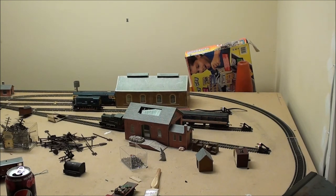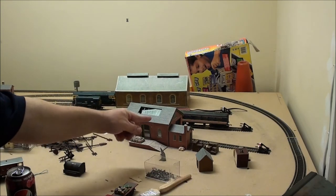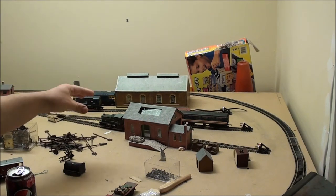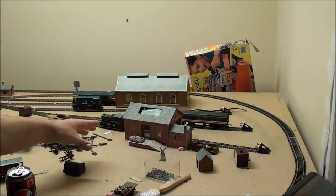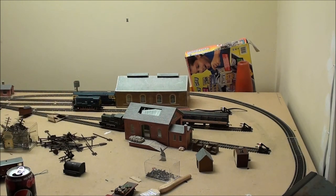Now, one thing I haven't done at this end yet is glue down the buildings. And there's a reason for that, because I figured it would be a lot easier to ballast, especially the goods shed track, before I glued everything in place. Especially as it's in quite a hard to reach spot. But I'm not sure what I'm going to do inside the train shed yet. I've got a couple of options. I could ballast the track and then do something for the rest of the ground in there.